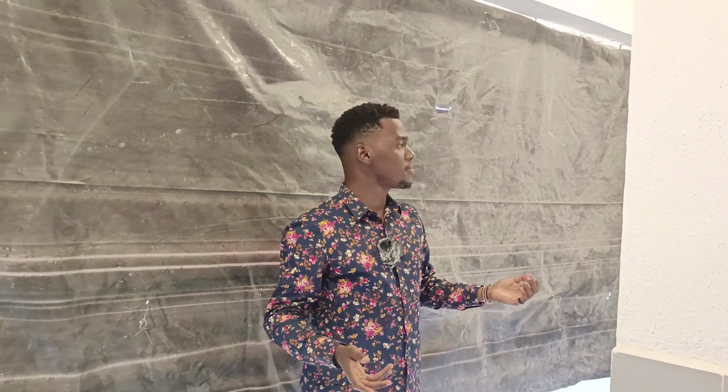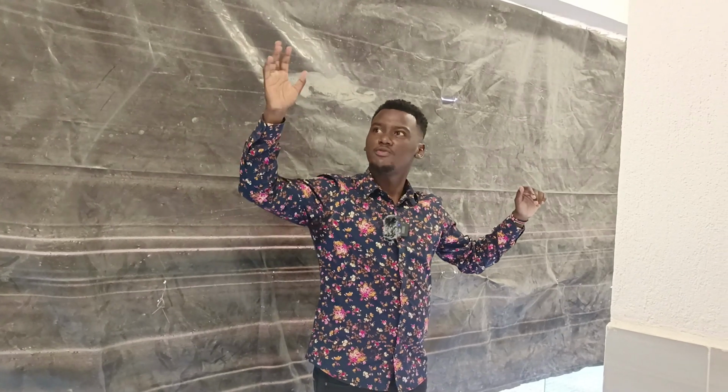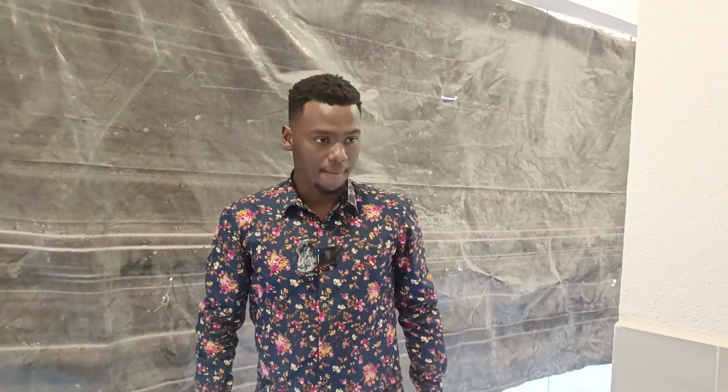At the moment, it's still under construction, but when it's done, the natural lighting is too much. And remember, this lighting is very good because it's around noon right now. This place has been covered, and there's still a lot of light coming in. Even if we put this off, a lot of light is still going to flood inside over here.